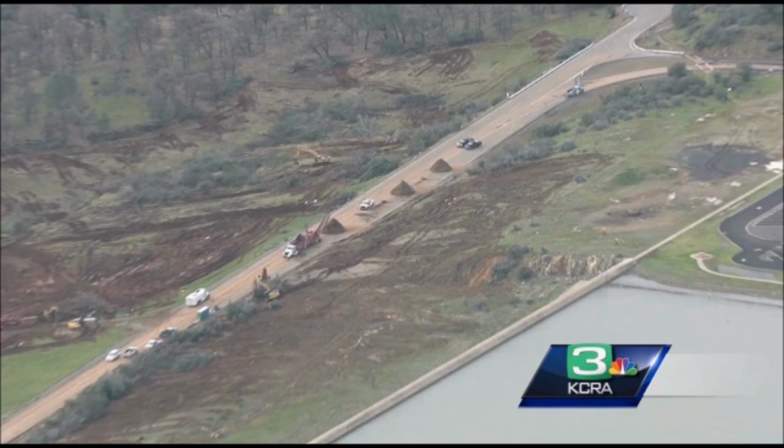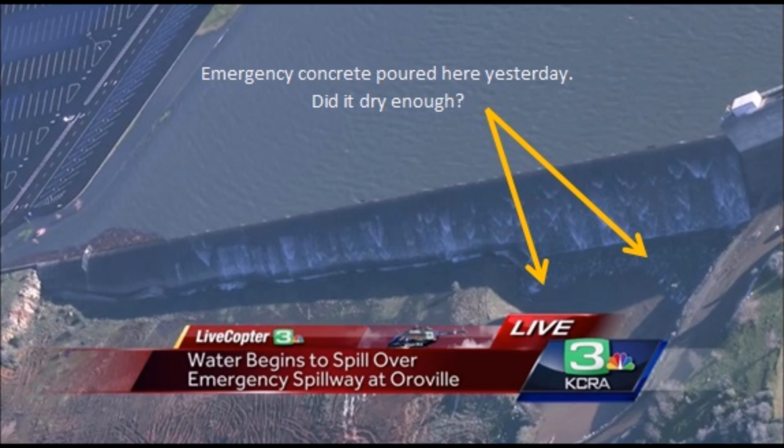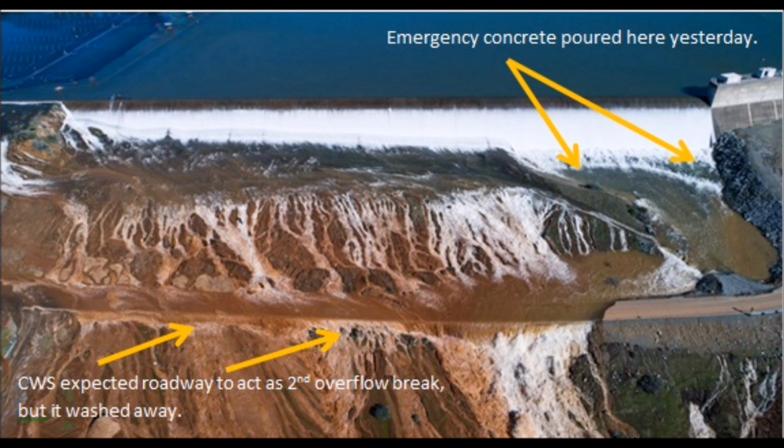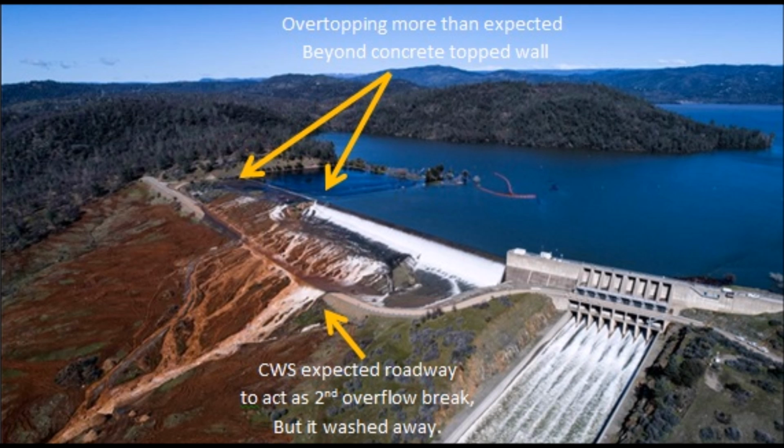Now, they definitely didn't count on the parking lot being inundated and overswept and becoming part of the emergency flow. Again, you look at the scale of this. That road, these are cars and 18-wheel trucks and dump trucks down there. They look like toys. And now the water starts to flow. Is it going to hold or not? Because suddenly now the parking lot's inundated and it's starting to flow over. The road broke away instantly, where they thought that was actually going to be part of the structural reinforcement that would help cause a second waterfall. It's gone.